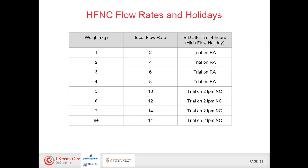If they're on higher flows, we can still do these tests. We just go to a 2 liter regular nasal cannula for a trial and do the same thing. We look at heart rate, respiratory rate. Are they having decreases in their FiO2s? And so we do this once a shift just to make sure that we're not lingering on this high flow, which can be a problem.